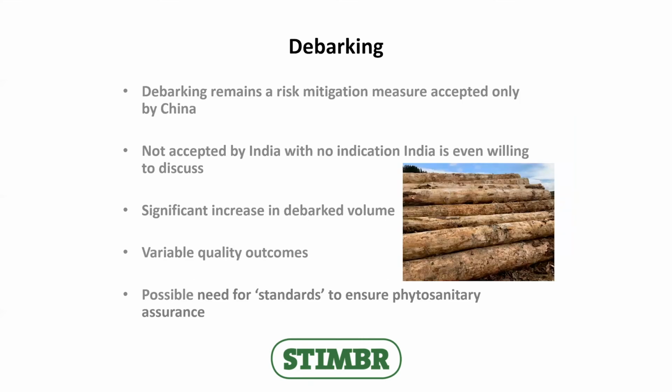Debarking has gained in popularity as log exporters have become more and more concerned about the ongoing ability to fumigate logs for export to China and India. A number of exporters have put in debarkers, but unfortunately India is completely unwilling to even discuss the use of debarking as a risk mitigation measure. So debarking is not available as a potential option for exports to India.